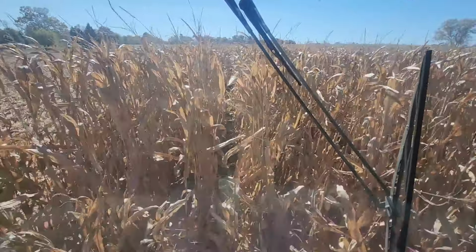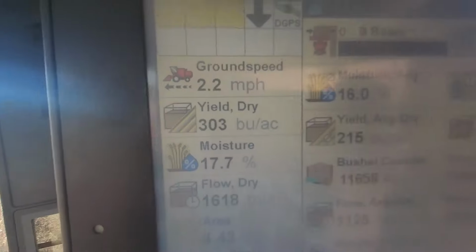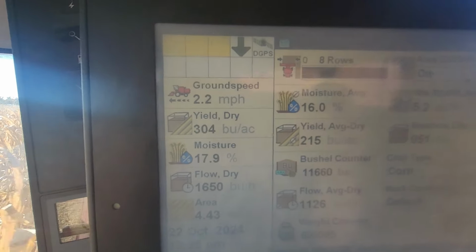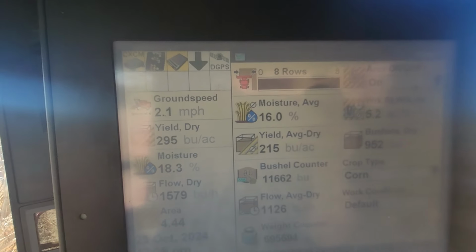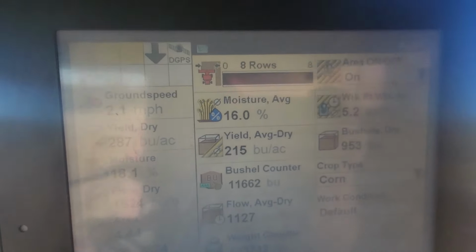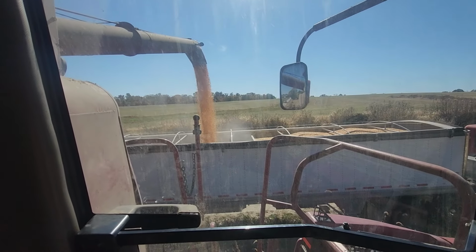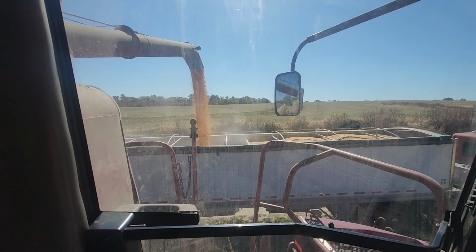I don't think my yield monitor's quite right, but I kind of wish it was. That's why I could only wish this tank of field corn was making over 300 bushels per acre. Well, I may not quite get a trailer load, but it's going to be close.